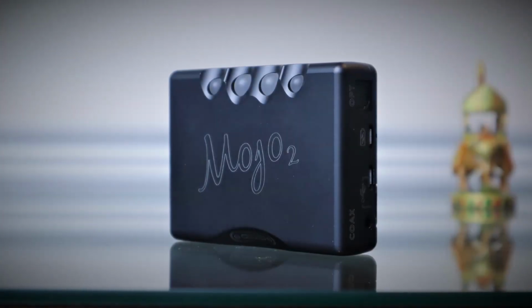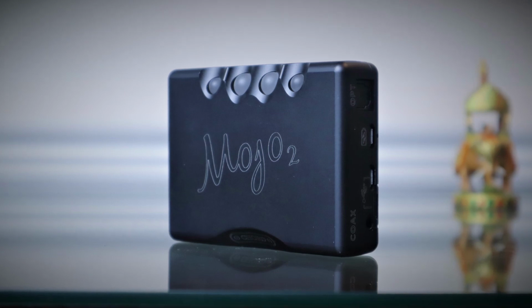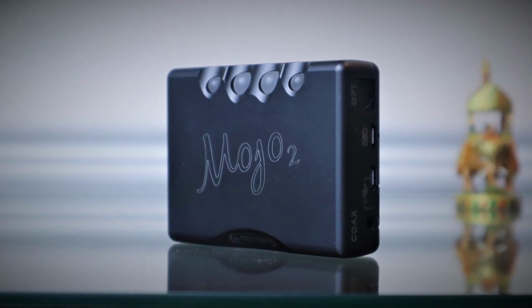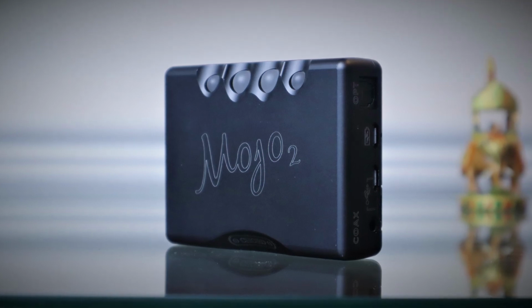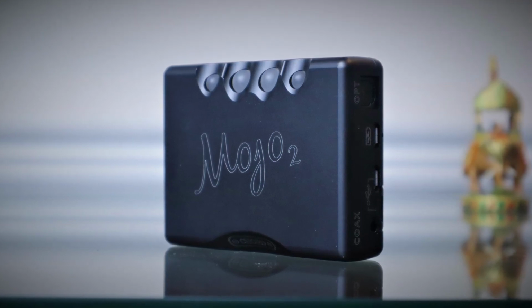Chord have done a fabulous job with the Mojo 2, updating a DAC whose legacy is assured. An FPGA DAC in the hands of a digital wizard, offering a level of performance never seen before at this price. If you're prepared to put up with some limitations in terms of functionality and connectivity, my word does this offer some sonic performance for the price. I'll be flabbergasted if you could find something better. I'm sure you know where this is heading. The Chord Mojo 2 gets an outstanding from this channel.